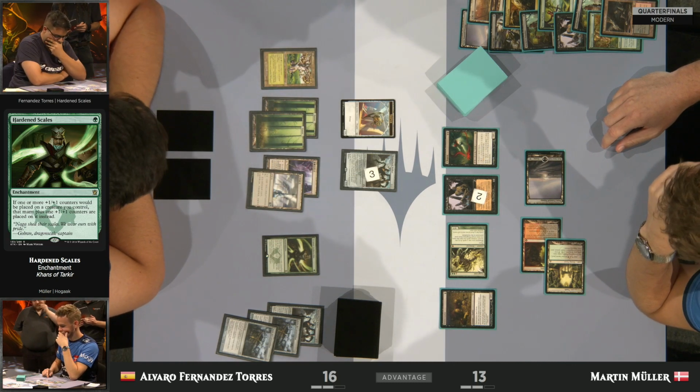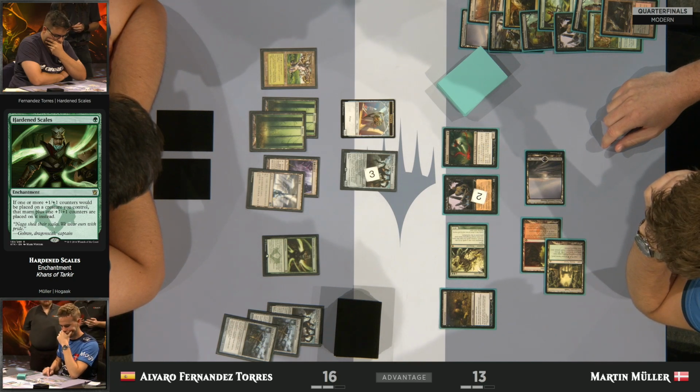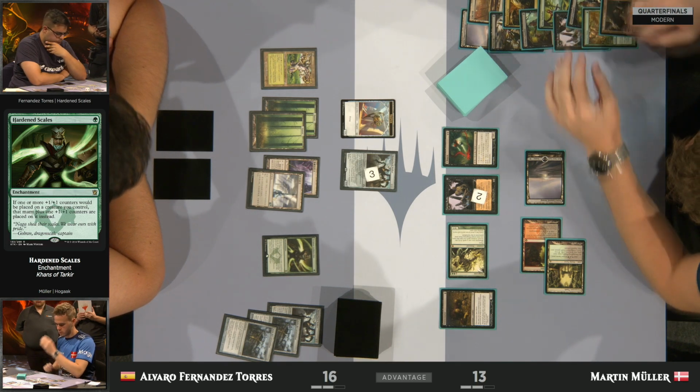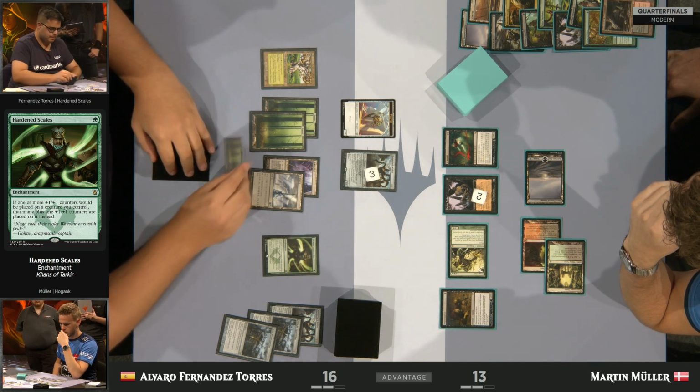Alvaro drew it. As you can see on this board, not very relevant, except for destroying your own Hangerback Walker. Yes, which might be relevant. Taking to the skies once again, of course. That is an option here for Fernandez Torres. That Hangerback Walker is growing very large indeed. It can generate 5 Thopters right now.